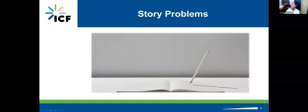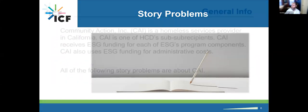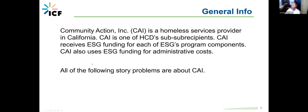Moving along to the meat of today, we have some story problems. For some reason, someone was writing in a white book with a white pencil. Generally speaking, all of our story problems today feature Community Action Incorporated, a fictional homeless services provider in California that is one of HCD's sub-recipients. It receives ESG funding for each of ESG's program components and has some funding for admin as well.